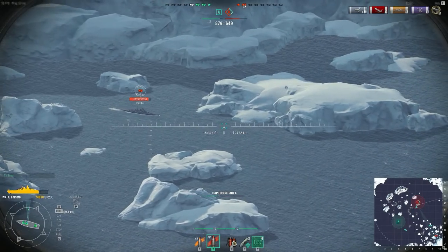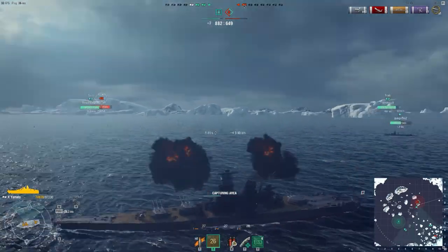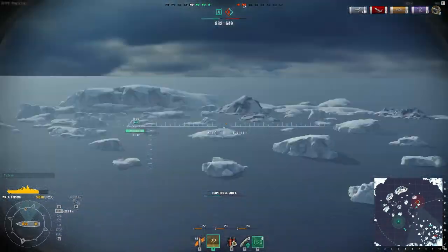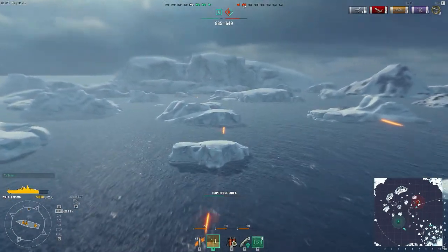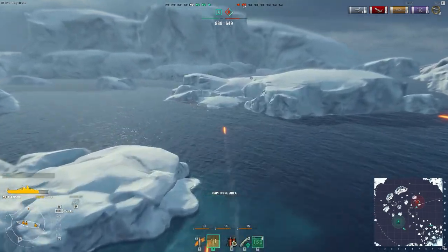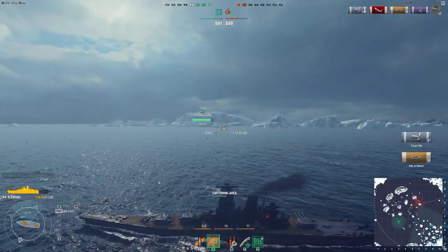Pop the plane, see if we can see this ship better. The sound effects on this ship are uncontested. I think I heard the Montana before. The Montana also sounds really amazing, but I think the Yamato takes it simply because it's 18 inches. Oh, got hit. A citadel!